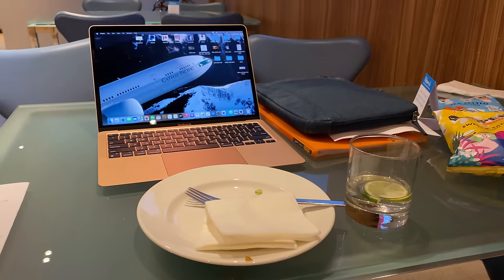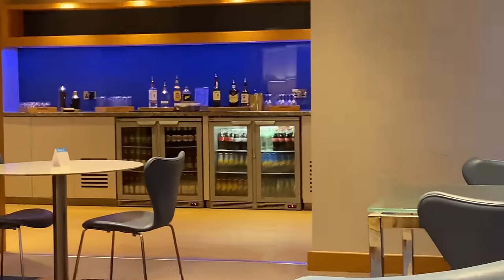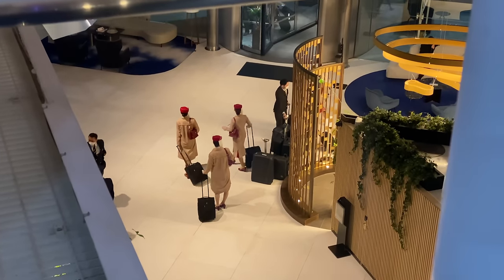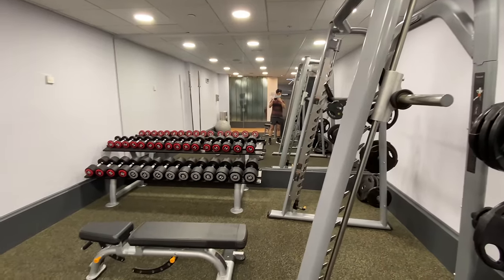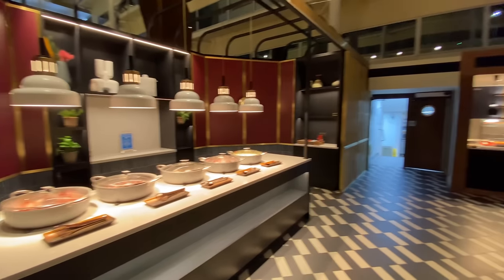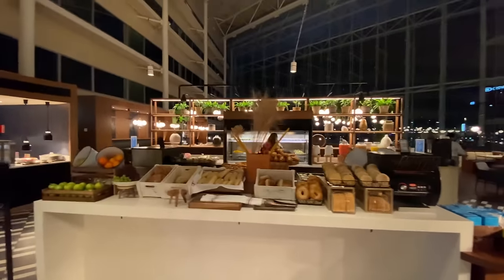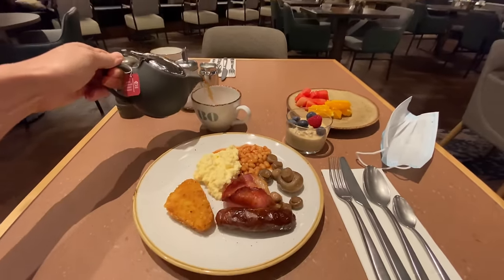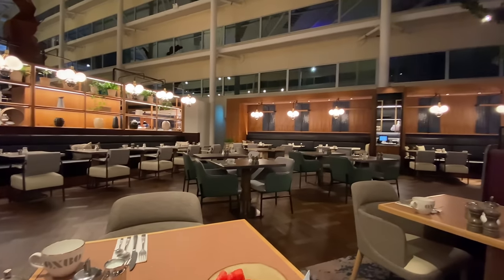So for dinner, I had it in the executive lounge in the hotel. The Samrex cabin crew checking in at the hotel. Morning, it's 6 a.m. and today we're flying to Sydney via Frankfurt and Tokyo. I'm ready to go. Bye, London.